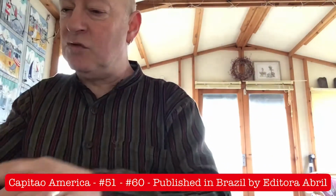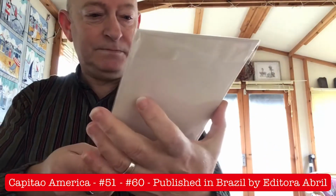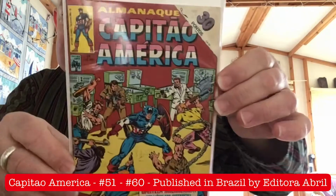Beautiful. Love these little square bound books. Issue 54. The Millionaire Cartel.